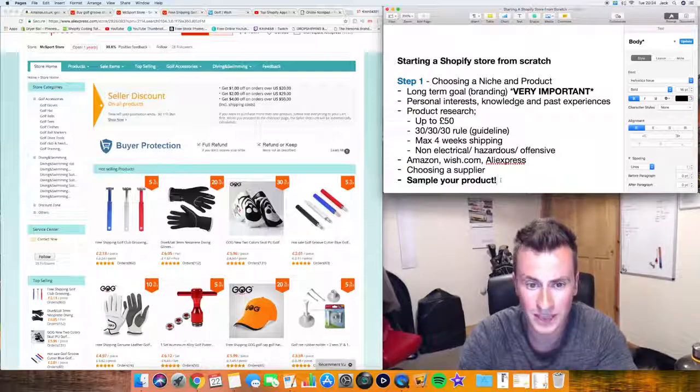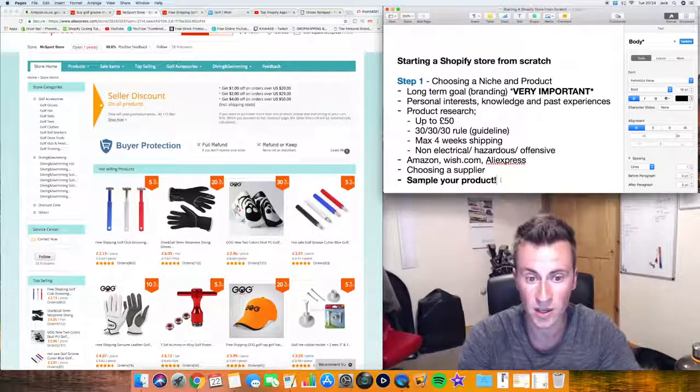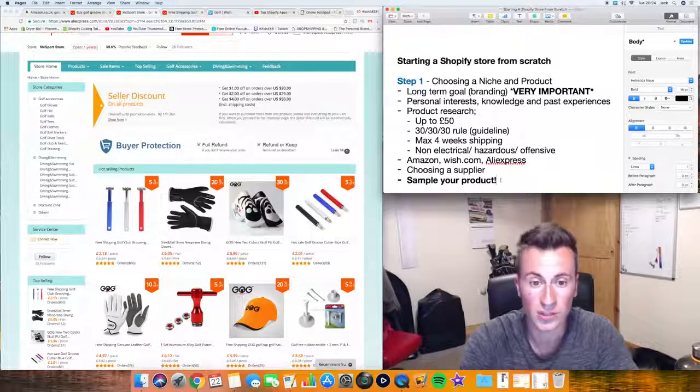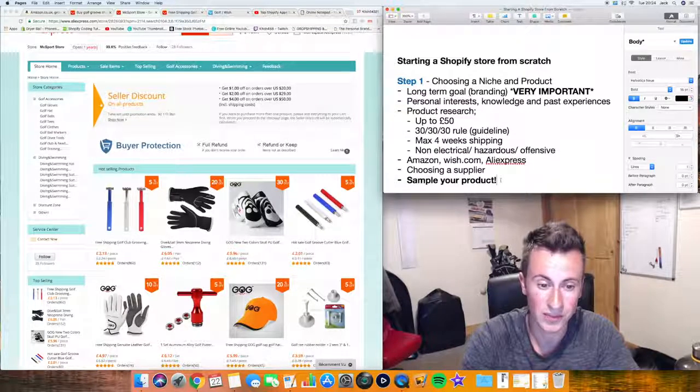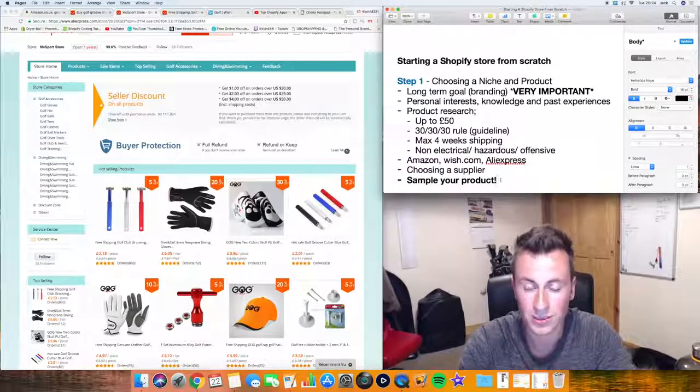Drop shipping can be scaled very, very quickly. You can go from 0 to 50 orders a day within a couple of nights. So the last thing you want to do is be fulfilling 200-300 orders without even seeing the product first, and then realizing it's poor quality, having to refund people, and it's just something that you want to avoid at all costs.